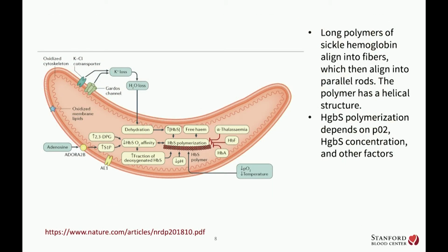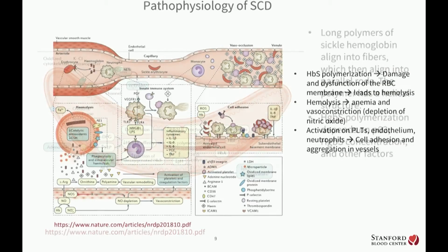When people have both genes with the mutation, the hemoglobin forms long polymers of sickle hemoglobin. They then align into fibers, into parallel rods, and that's what causes the deformity of the red blood cell. The formation of the polymer depends on a few things, like the patient's oxygen status, how much hemoglobin S they have, and other factors like temperature.